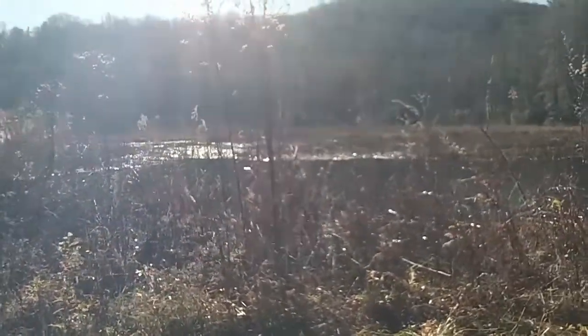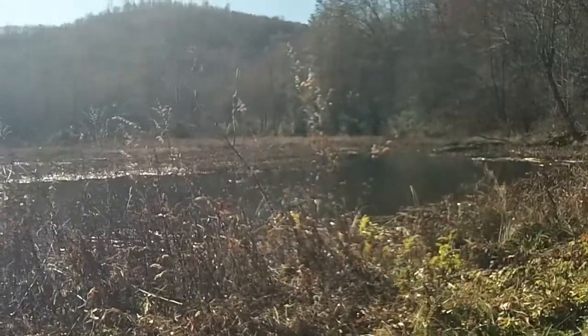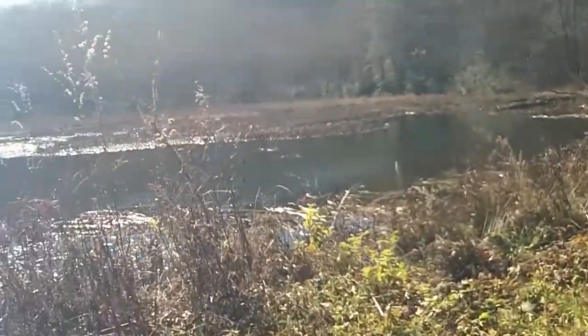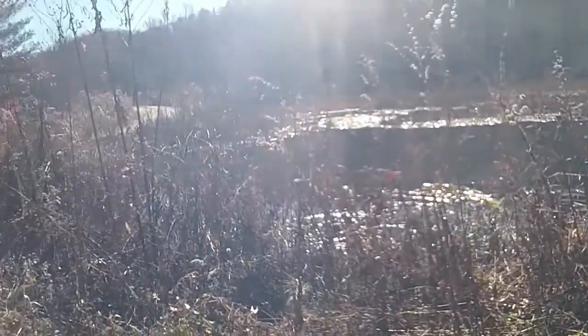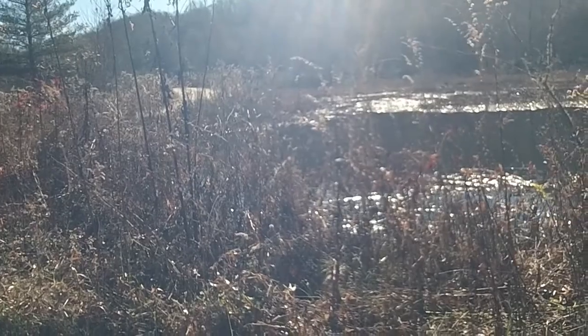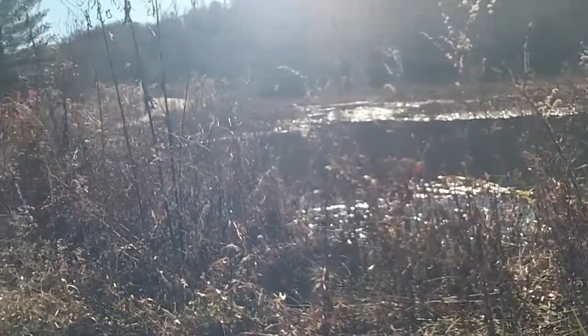Today we're back over here at Buck Creek in Clay County, North Carolina, along the banks of Buck Creek and Barnard's Creek. And it is Saturday, November the 27th of 2021.